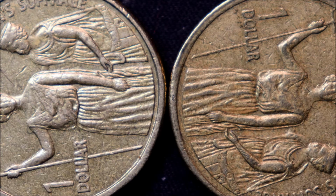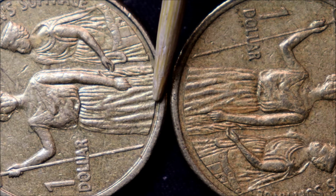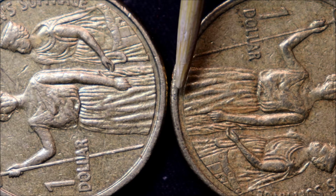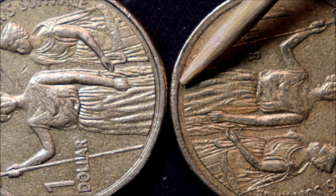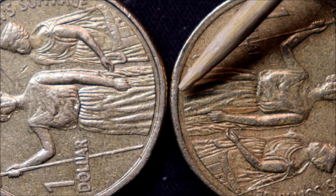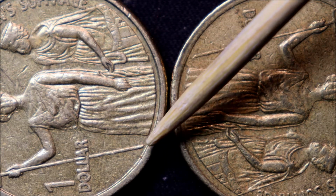So these are the 2003. This side here is the large design. You can see it's a smaller gap. And this side is the small design. And it's got the wider gap. Easily seen. Bottom of the trident, see the distance, and on this one.